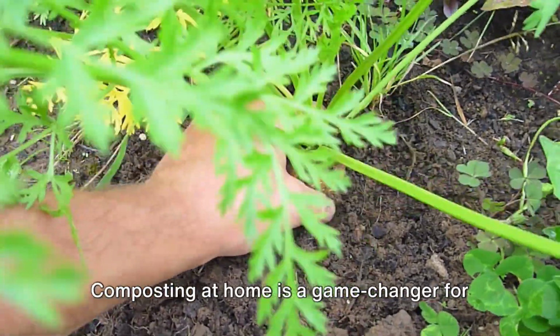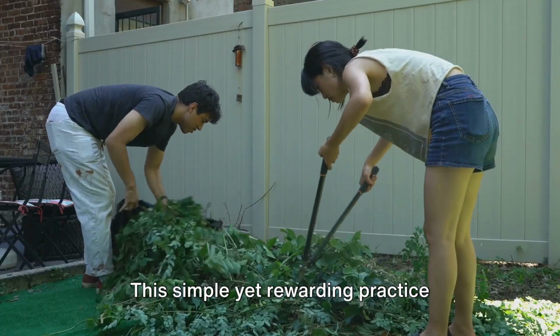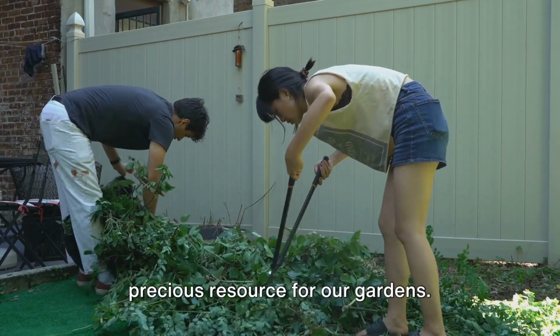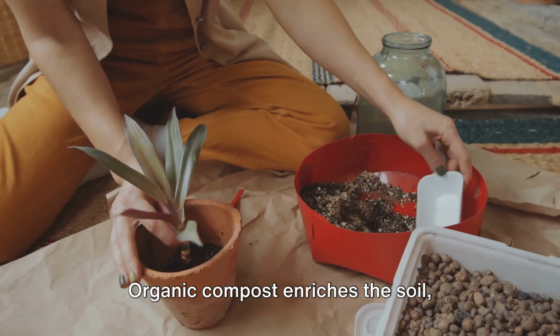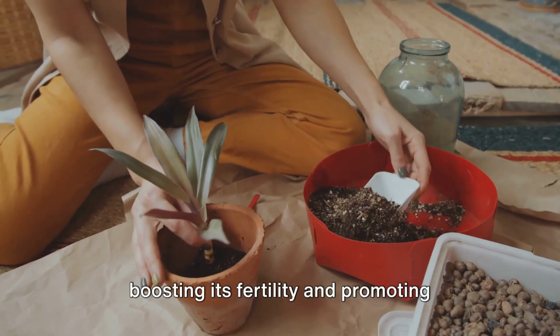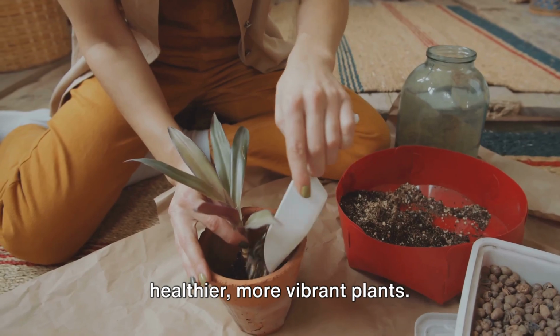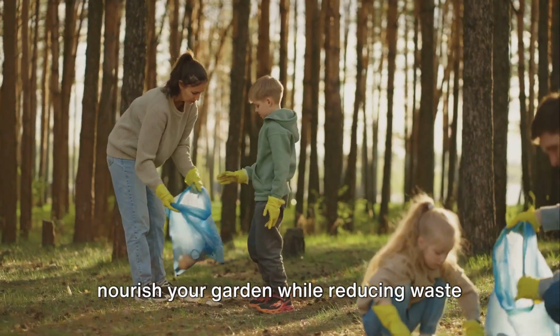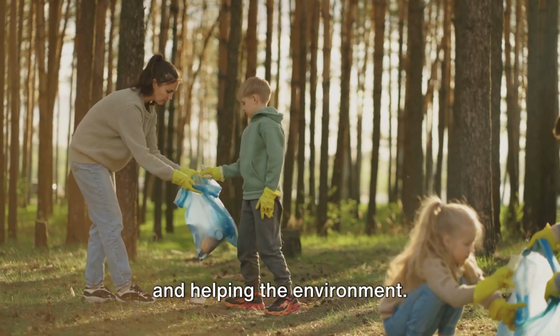Composting at home is a game changer for any gardener. This simple yet rewarding practice transforms our everyday waste into a precious resource for our gardens. Organic compost enriches the soil, boosting its fertility and promoting healthier, more vibrant plants. It's a natural, chemical-free way to nourish your garden while reducing waste and helping the environment.